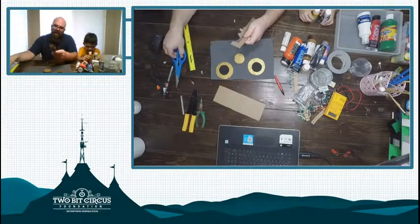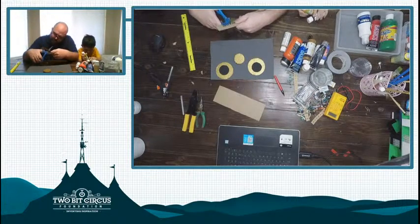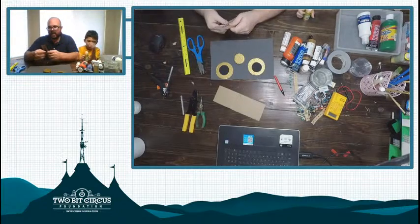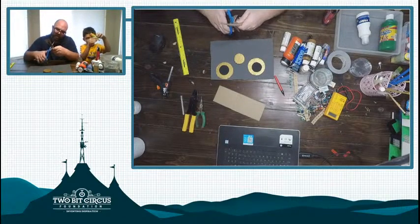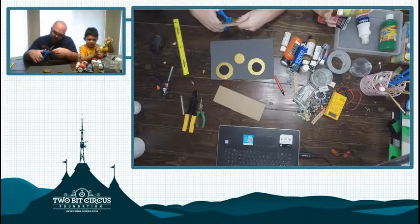All right, these kind of teeth are gonna take me a little while to cut out here, but let's see if I could do it quicker than I'm working. How come I got this job of cutting out the teeth? No. You don't know.